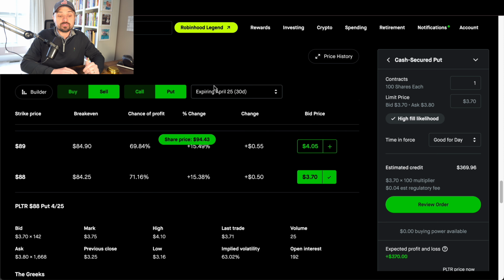Now, if the 25th does roll around and Palantir does drop to $88, you will have to buy those shares at $88. Your money will be taken from your account, that collateral, and you'll be given your shares. That's not a bad thing. Most of you really struggle with getting assigned. You're always thinking, oh, I need to roll this out, I need to not get assigned.